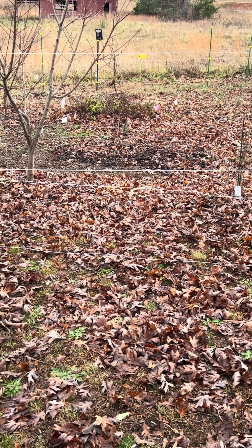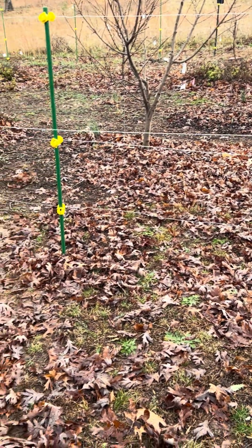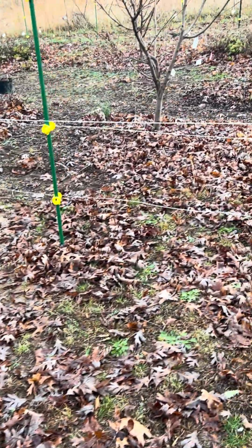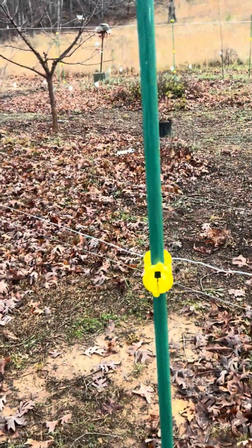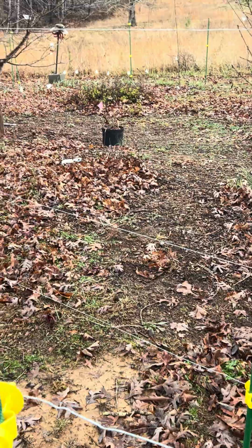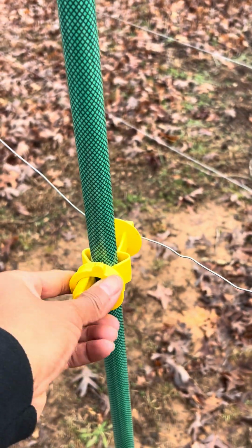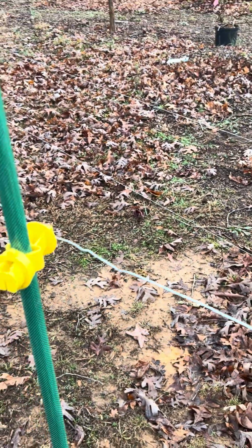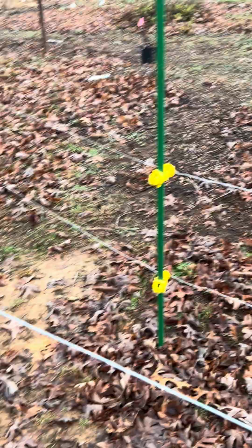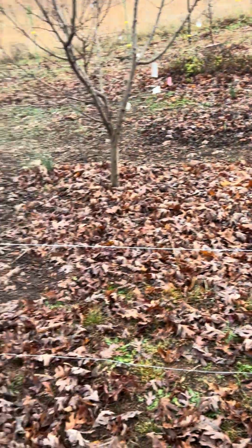And now that I've done it, I understand the mechanics of it. And I'm pretty confident that I can do the other one. So I'm just going to start looking for these fiberglass poles. And they are kind of loose. They're tight as far as they can go. But if you just pull the string tight, they hold very, very well. And this string, like I said, was very easy to work with. Very, very easy to work with.